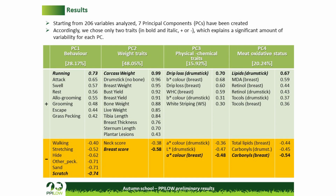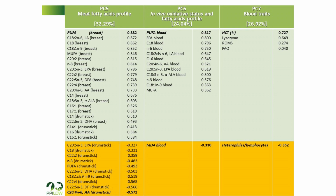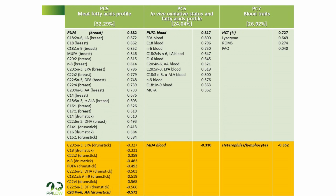In the weight traits, we have the carcass weight and the breast score. Breast score refers to the feather condition analysis. The drip loss of drumstick, the red color of breast, the lipid of drumstick, the total lipid, the carbonyls, which is a marker of protein oxidative status of breast. Here we have the total polyunsaturated fatty acid of breast, the arachidonic acid of drumstick, polyunsaturated fatty acid of blood, lipid oxidation of blood, malondialdehyde test, the erythrocyte percentage of blood, and the ratio of heterophil lymphocyte percentage. We use just an objective approach, okay?